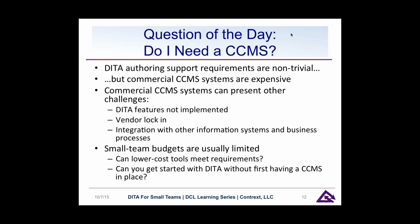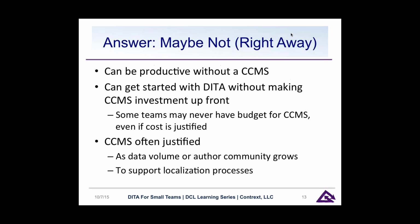All right, I suspect that many of you listening to this have in fact asked these questions, or maybe are asking them right now. So the answer is maybe not. You may not need a commercial CCMS system, or at least not right away. It is certainly possible to be productive without a CCMS, which means you can get started with DITA without making that CCMS investment up front. And as I said, some teams may never have the budget for a CCMS, even if the cost is justified.